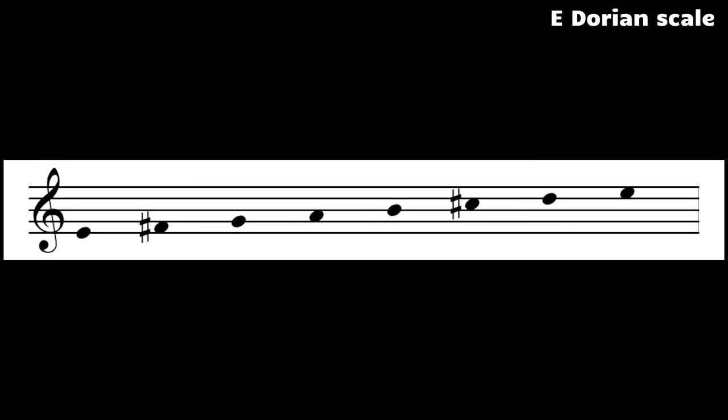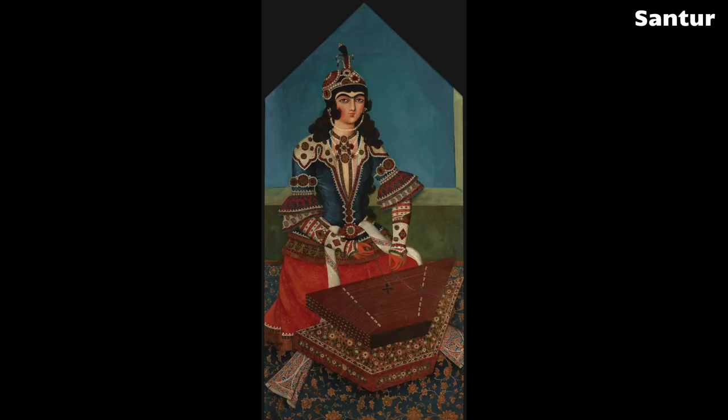Musically speaking, this track is based on the E Dorian scale, with the chord progression of E minor to A to G to A. The instrument carrying the melody at the intro is santur, a hammered dulcimer of Mesopotamian origin.